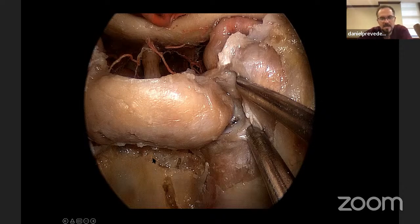The reason I do that is not to do it on both sides, because when you do it on both sides, you have the chance of disconnecting the venous drainage of the pituitary gland completely. And then you have a very blue gland at the end that may not be working so well. So that's when we will mobilize the gland.